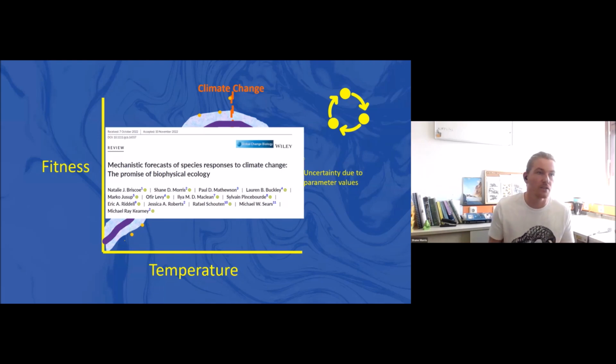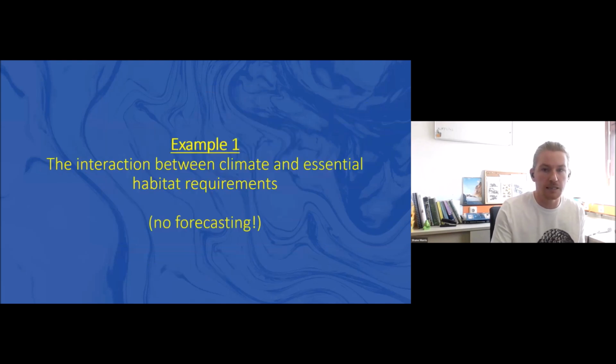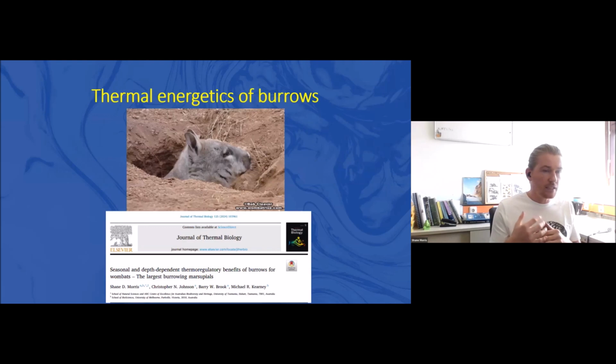The advantage of these models is discussed at some length in a paper by Natalie Briscoe and myself and some colleagues, so if you want to look at that, I'd recommend having a look. I'm not saying that statistical models are not useful, but for some studies, such as those with physiology and behavior, we may not be accounting for the processes that limit or exacerbate climate change, while mechanistic models explicitly do. And so for my first example, I'll describe how these models can better help us understand and quantify the interaction between climate and essential habitat requirements. This example has no forecasting in it, but we can get to that later. So this is from a paper.